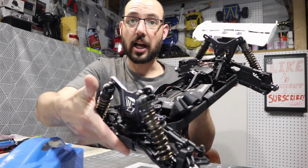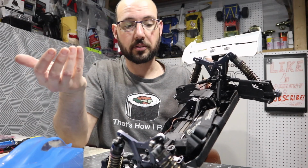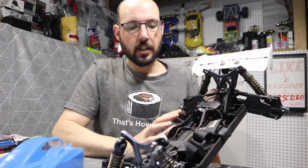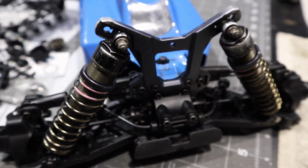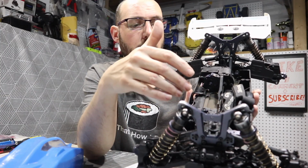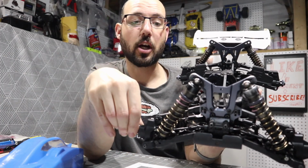This is pretty much in a slider state right now, but he had just taken out his Tekno race system, sold that off separately, and he made a little foam pad for his batteries. That's kind of neat. As far as I know, this does not have any of the 0.4 upgrades done to it, although those are pretty simple to do. There's one in particular, the steering Ackerman plate, one of the bigger things that was changed in the 0.4.